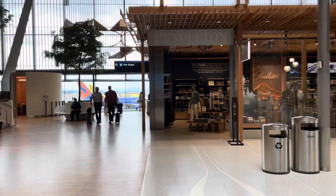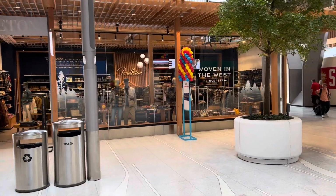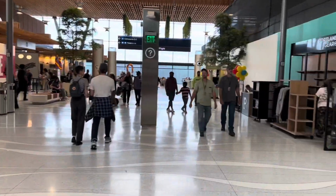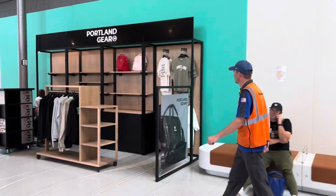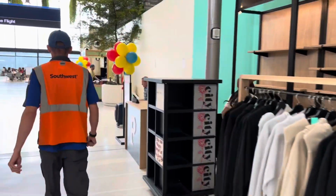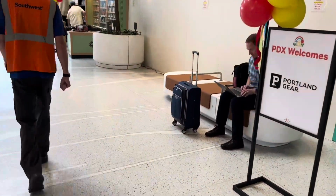Show you that later. Another store over here, which is Pendleton. I don't know what that is, just clothes. Sizzle Pie isn't finished yet. Got different things along the walls here, clothes, drinks. And then another thing up here, all these trees have like 3 lights in them. Different benches and stuff to sit on.